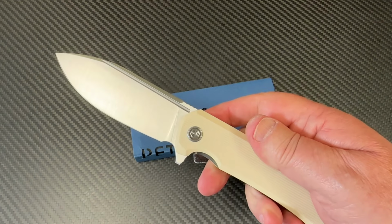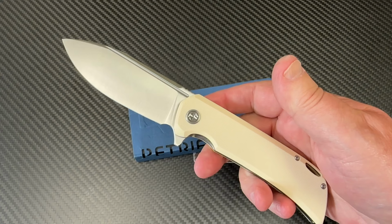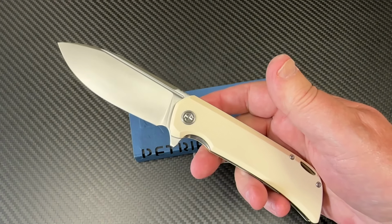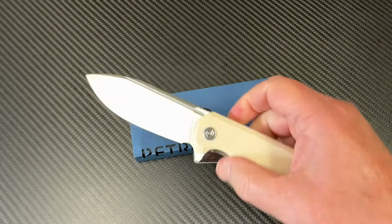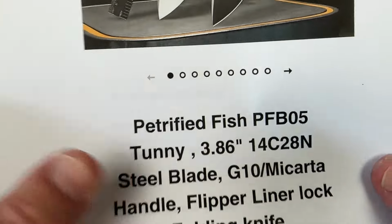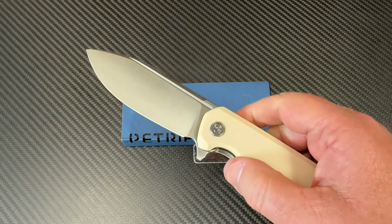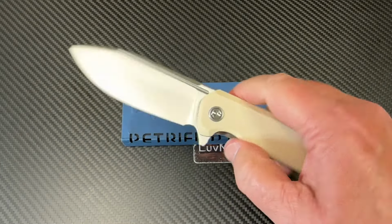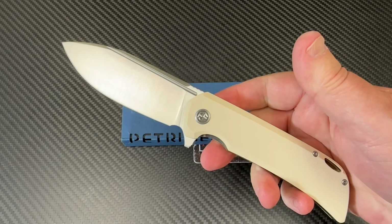You know what? When you're down, you ain't got no money, your nose is runny, you lost your honey, you're feeling funny, time to get a tunny. And you know what? With this tunny, the Petrified Fish Tunny, I kid you not. Tunny, okay? And if you want to have a tunny, a funny, I'm not being that funny, because this tunny is fun, not just funny.